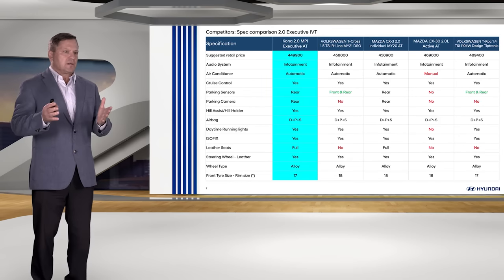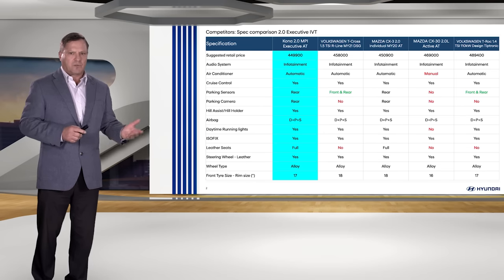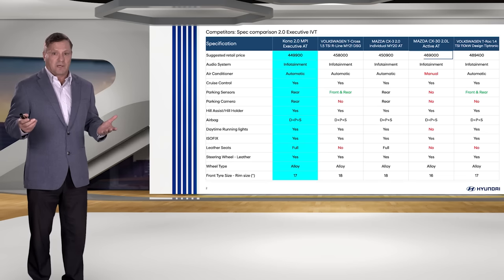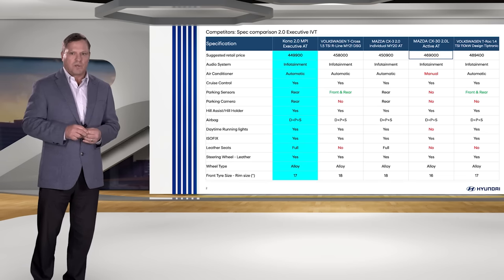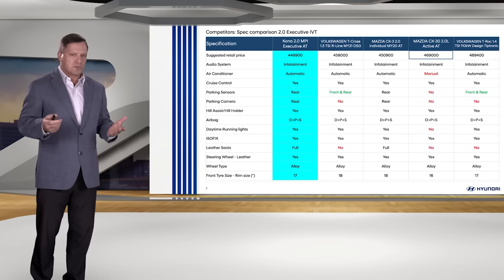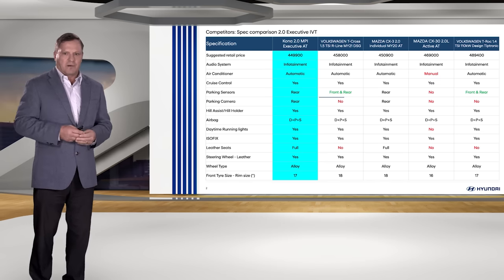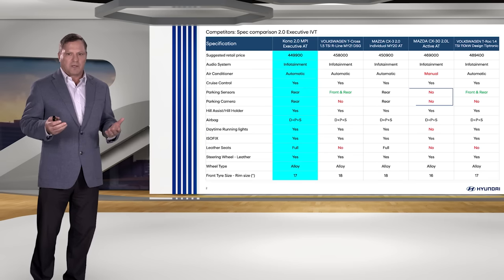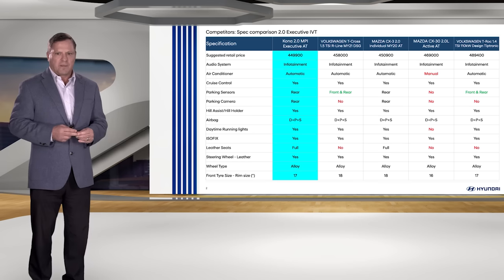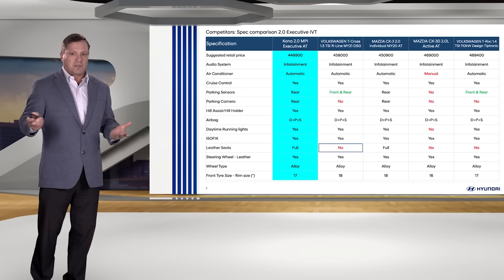Just looking at specific specification comparisons to some of our direct competitors versus a 2 litre executive auto, you have your Mazda CX-30 at 469, so it's 19,000 more in retail price. Your T-Roc at the 1.4 turbo at 489, so also more expensive than our 2 litre. The Mazda only has a manual aircon, no parking sensors, no rear park camera. Even the T-Roc doesn't feature a rear park camera. In this derivative, daytime running lights are not available on your Mazda, nor leather seats, either the Mazda or the T-Roc.